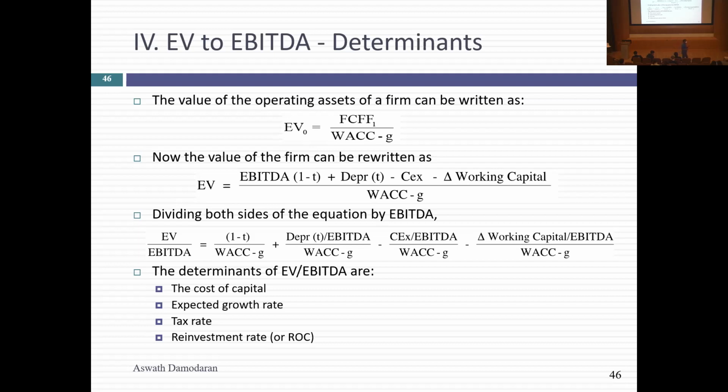Why with PE ratios did we completely ignore corporate tax rate? With EV to EBITDA, I seem to be asking questions about tax rates. In PE ratio, what's in the denominator? Net income, which is already after taxes, right? So if you have a high tax rate, your net income already reflects it.